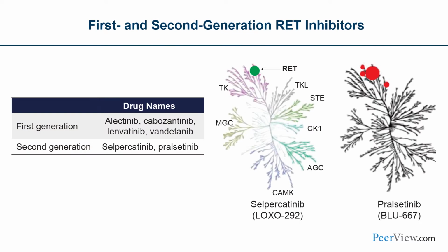We see that this slide highlights the first generation RET inhibitors that were on prior trials, and we're really going to focus on these second generation, LOXO292 and BLU667, now Selpercatinib and Pralsetinib. As you can see, these are pretty focused to RET. FDA did approve Selpercatinib on May 8th, and this was based on the efficacy of the Libretto 001 trial. This looked at overall response rate and response duration. And the tolerability was reported to be pretty well tolerated on this.